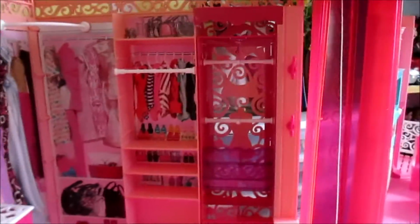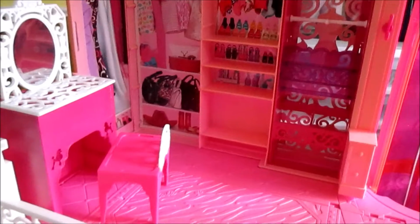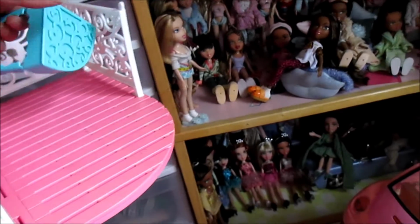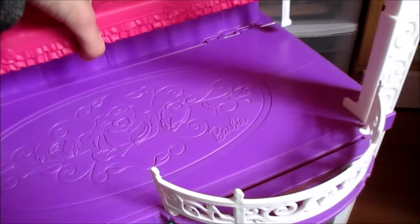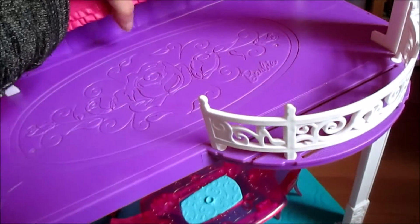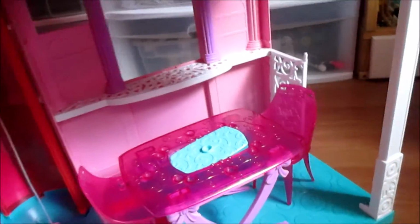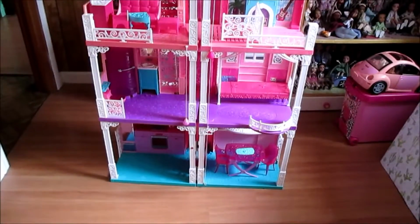So this is what the dream house looks like, all clean and fully expanded. We have the closet, the elevator, the living room, and the little patio. The bedroom, and there's like a second bed underneath this. The elevator again, and then the bathroom. Then we have a little kitchen, the front doors, and the dining room.